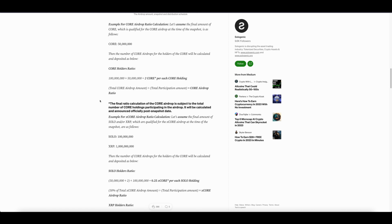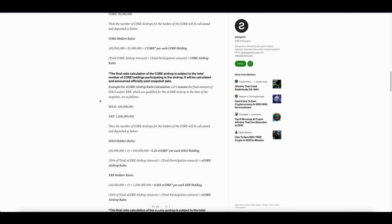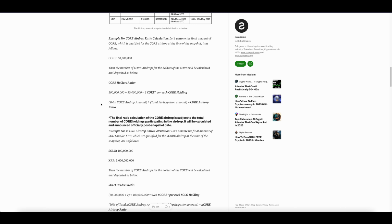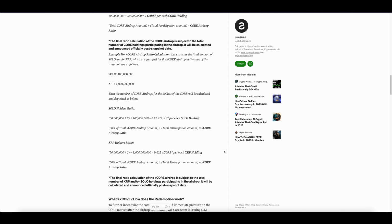So I would assume that means you would have to buy Coreum yesterday before the snapshot, obviously, to qualify for that. If you are an XRP or Sologenic holder and you met all the criteria for the snapshot, and therefore you'll be receiving the airdrop in May, the 15th of May, 2023, the ratios. So for the Sologenic holders, you'll be receiving 0.25 X-Core for each solo holding. So you'll be receiving a quarter X-Core per each 1 solo holding.